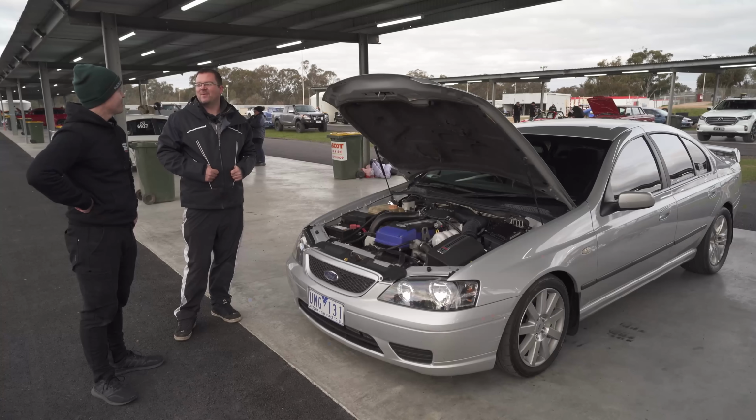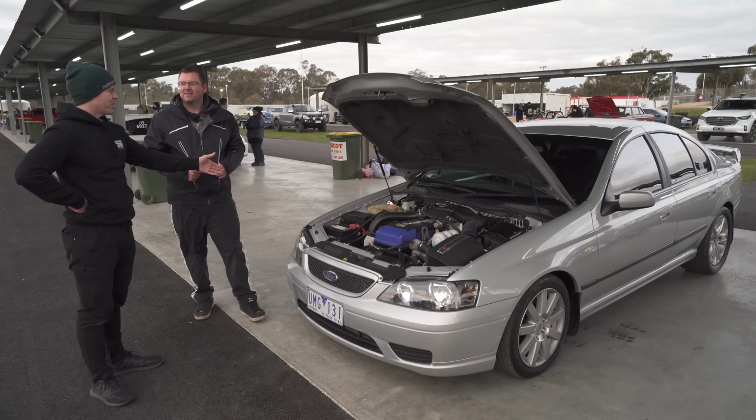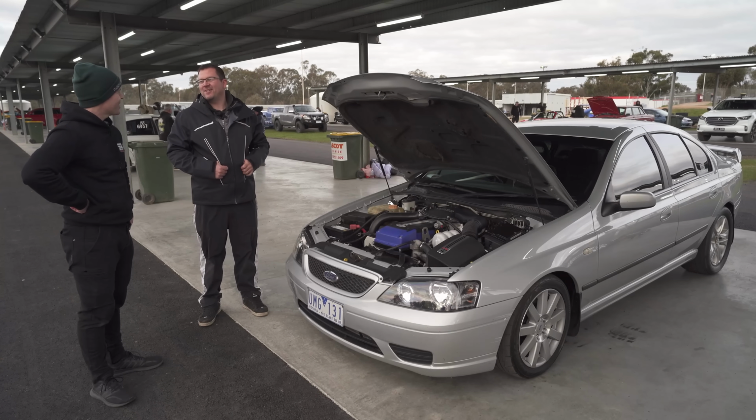If you're going to make a sleeper, you may as well make it sound as standard as you can. Yeah, when this was idling before, and I walked over, I didn't even realise it was on. You couldn't even hear the thing. The loudest part of it is the 1000cc injectors ticking away when it's idling.